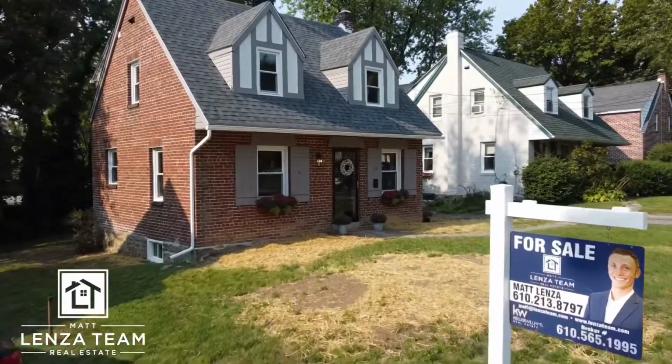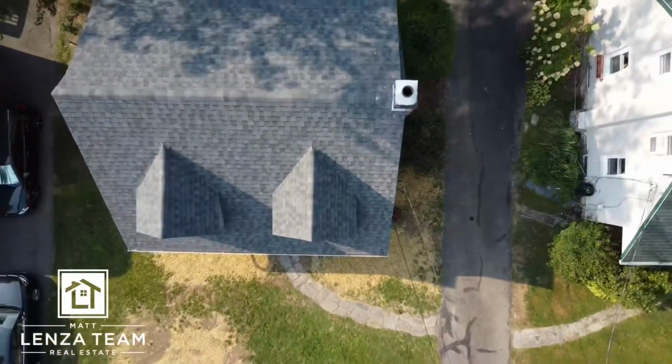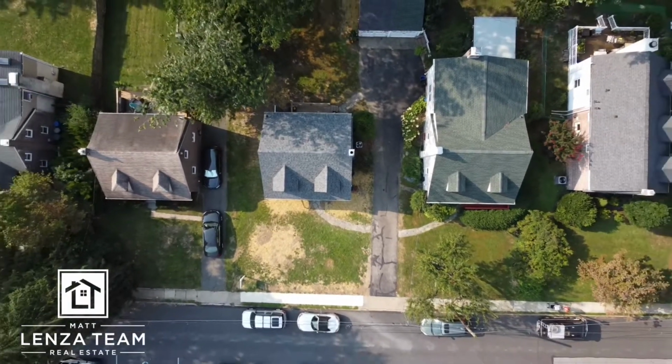But there you go. We're gonna show off the door. A lot of the original hardware and charm and essence of this house has been preserved. So that's definitely unique and something I thoroughly enjoy.